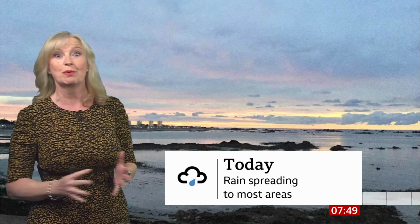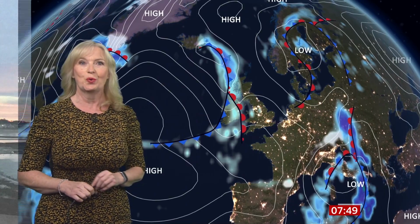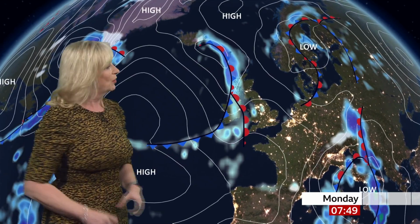Rain in the west is going to be moving eastwards for most of us as we go through the day, and there's quite a lot of cloud around as well. What's happening is we've got a clutch of weather fronts moving in from the west. A little bump of high pressure in the southeast means for some eastern areas it's a dry and a relatively bright start, but it won't last.